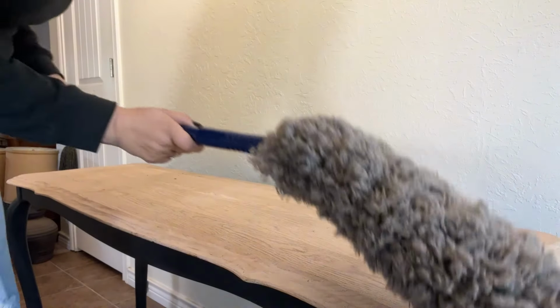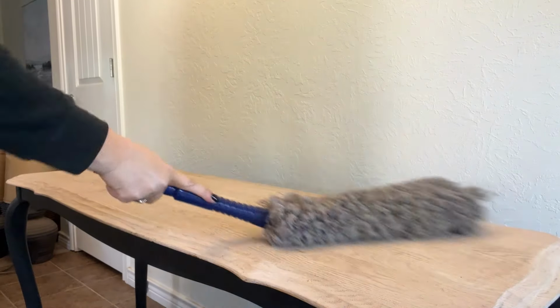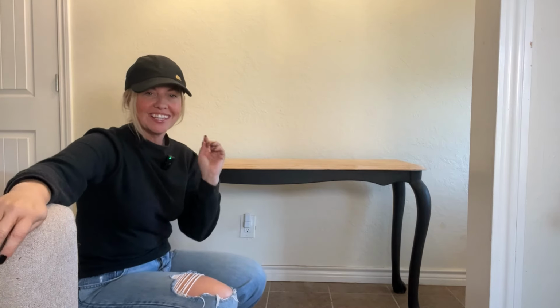Gosh, I need a dust so bad. I actually made over this table too. I love it. It's my blank slate. Let's see what we can do. We can do this. 24 hours. Let's make it over.